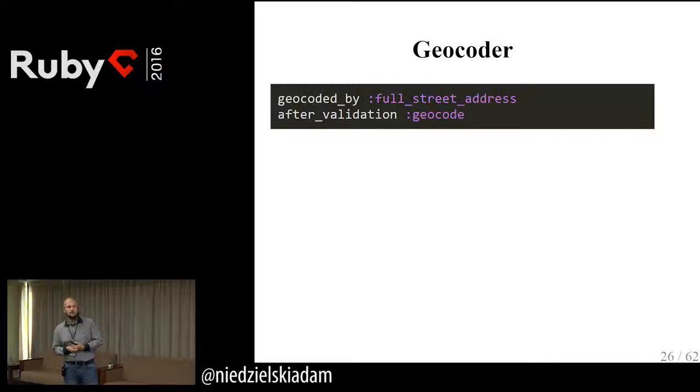This can be done from a service object. This can be done from a background job, because getting this latitude and longitude involves an HTTP call, so it takes some time. So you probably don't want to do this every time you save a model. So you can do this in a background job. So instead of relying on callbacks, you explicitly invoke the method.